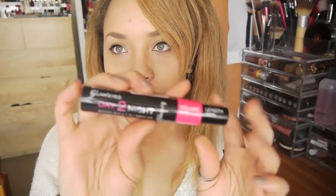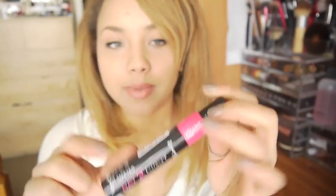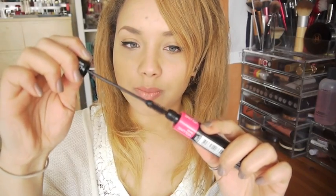It was just bleh. The other one is the Rimmel Glam'Eyes Day to Night. A lot of people really like this one. It's the one with two brushes. It has the first bit and then the second bit, which gives more volume because it puts more product onto the brush. But I just put it on and I was like, it's okay. It just didn't do a lot.